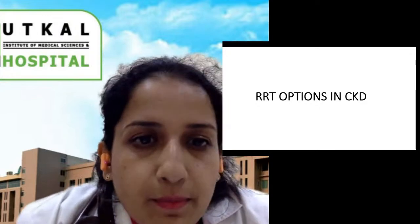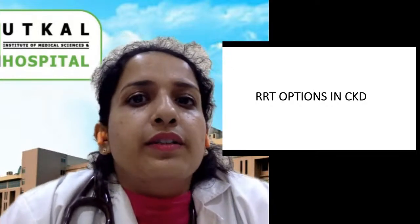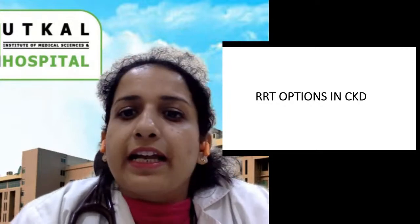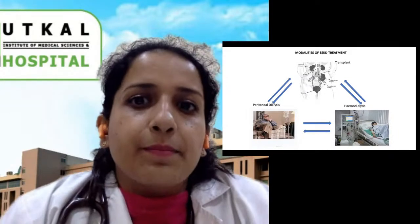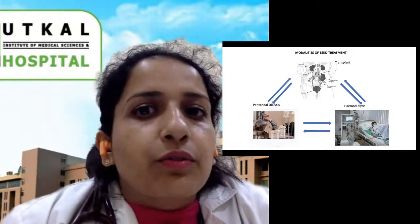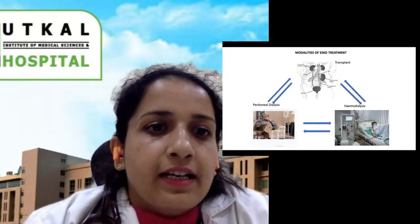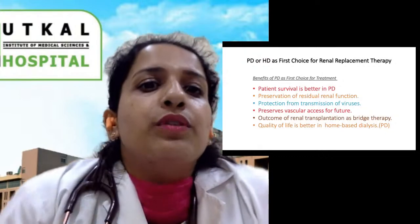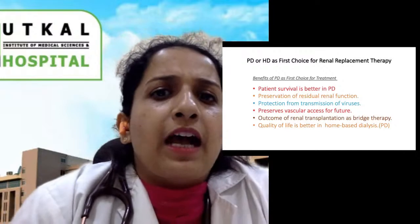So, what are the renal replacement options being given to kidney patients once they are told that their kidney functions are no longer adequate and they need renal replacement therapy? We usually advise the patient about three options. First and foremost, renal transplant. Second is hemodialysis, which is a blood dialysis. And third one is peritoneal dialysis. So, peritoneal dialysis or hemodialysis is the first choice of renal replacement therapy.